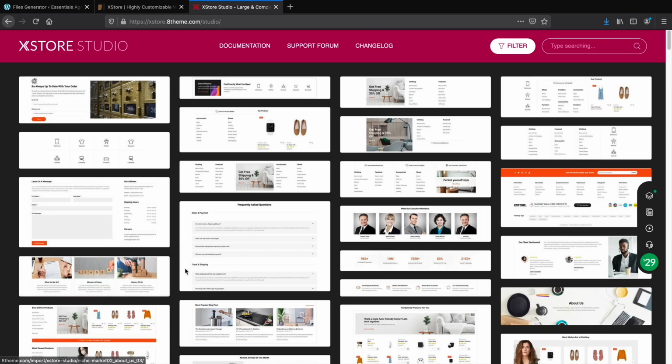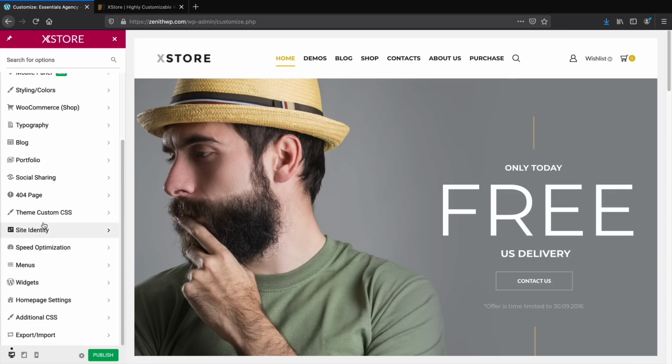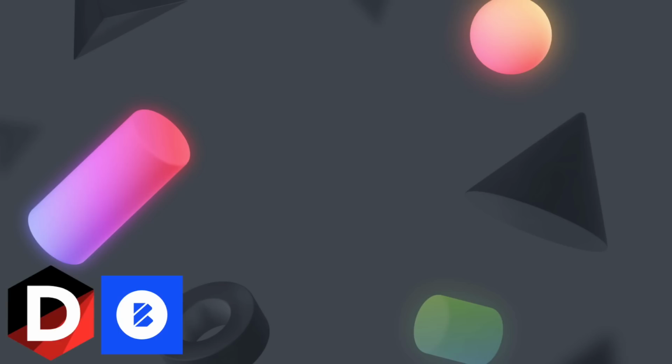I do think the xStore theme is promising. I can see the theme trying to push the limits for WooCommerce features. However, if you're new to WordPress, it might take some time to get used to, but that's still not a bad thing. If you're looking to diversify your WooCommerce shops, I think the xStore theme is definitely worth a shot.